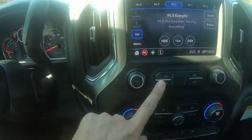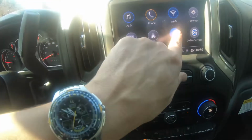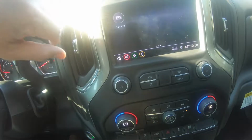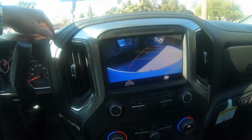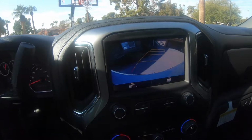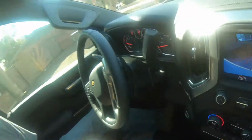Another feature I do like, so you can go to the home screen. This truck comes with Wi-Fi, Android Auto. It gives you an option to check your trailer lights, OnStar. But this I like. So I'm in park right now, and you can drive down the road and you can turn on your backup camera, and you can go to a trailer view where you have just the line and then the multiple lines. I think that's a pretty slick setup. I know you can add that to the 2016s, 2500 HDs. It's the camera, trailer camera package. They put the cameras in the mirrors. You can drive with it on, but it's pretty slick.